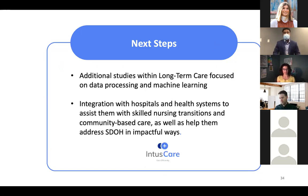Immediate next steps for Intus Care are to conduct additional studies within long-term care to improve and further our methods and results. Additionally, we would like to do the same with hospitals or health systems to identify similar metrics across the care continuum for older adults.